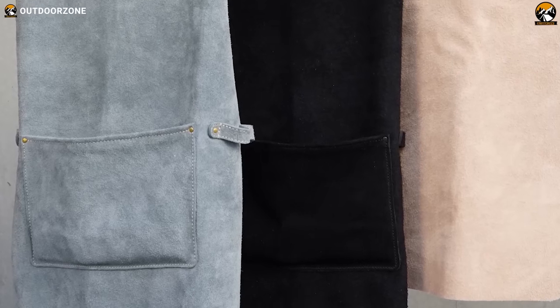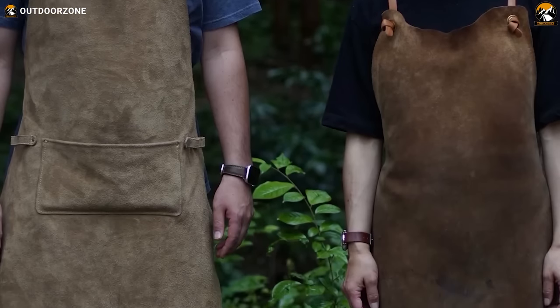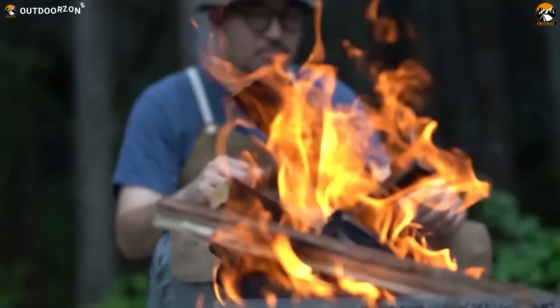Available in three color options, the apron features a large main pocket that is shallow and wide, making it easy to put things in and out while sitting. Lastly, its double-layered loops are sewn and hammered with brass caulk, ensuring they can withstand weight.